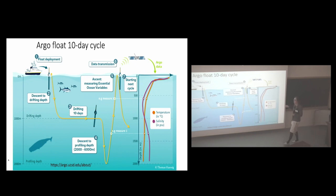But the basic concept of an Argo float is that they're dropped into the ocean from a ship. They have this antenna at the top, but they descend down in the ocean to about 1,000 meters depth. And then they just drift along with the ocean currents for about 10 days. At the end of 10 days, they go deeper to 2,000 meters, and then they come up to the surface. So they get a clean, single profile from 2,000 meters up to the ocean surface.